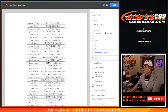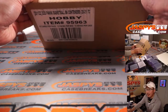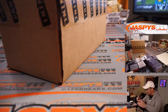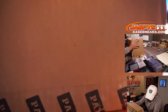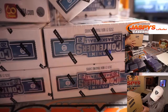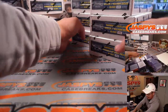All right, let's print and rip. Now, hopefully, this case will cooperate, not only with James, but with everybody. All right, now let's pop open this fresh case right here, 2020-2021 Contenders Hoops. See which six boxes we're gonna do here. All right. So there's six on the left side right here, six on the right side.